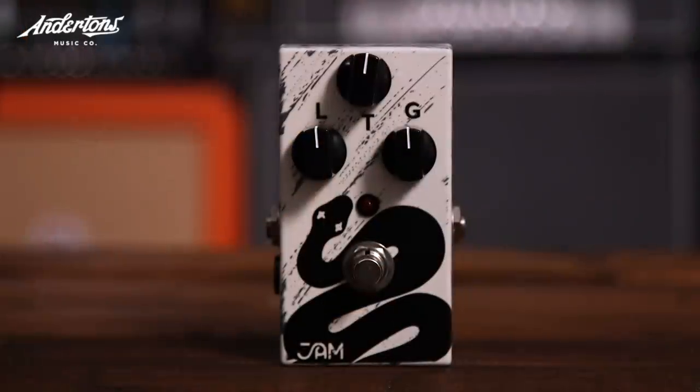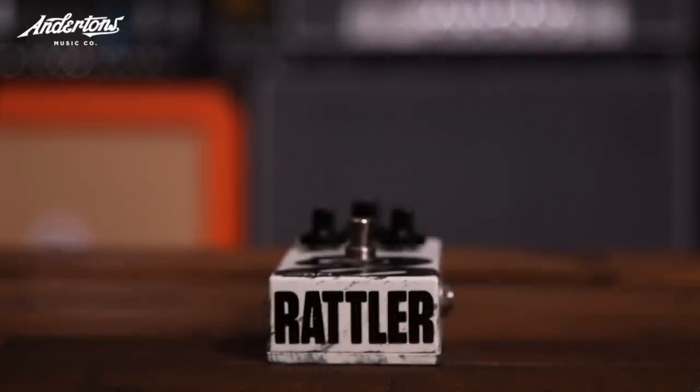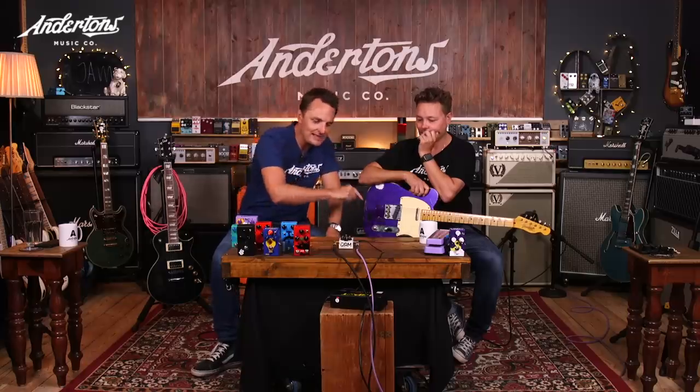So anyway, the Rattler is Jam's version of the Proco Rat. But it's a bit of a weird one really, because the current day, like 2019 Rat, doesn't use the original op amp that the Rats back in the day did. I suspect it's to do with availability and cost. And obviously the Proco Rat's quite an affordable pedal nowadays, whereas the Jam Rattler does use the original op amp back from the day.